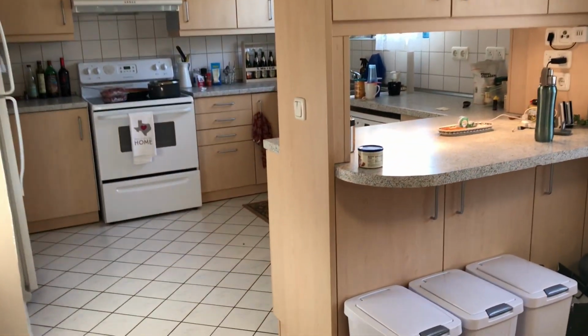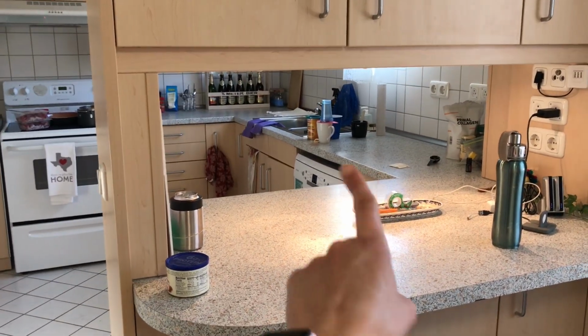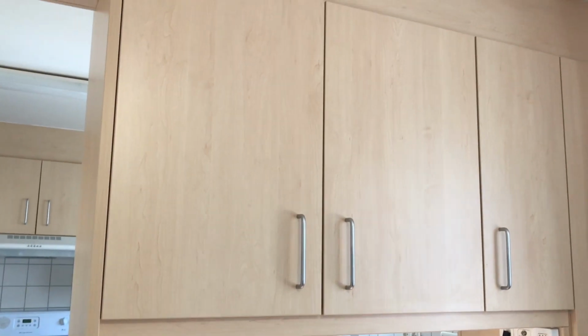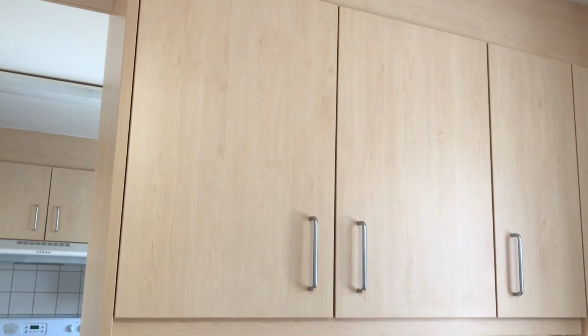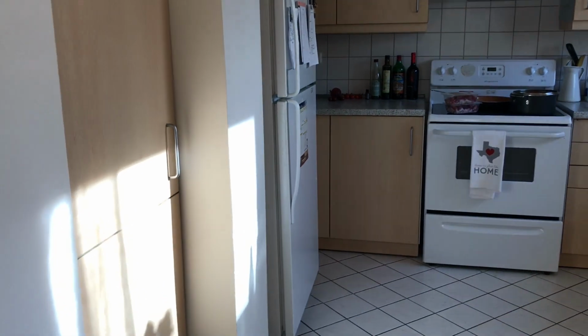And then you come over here to the kitchen area. I really like that it has this little look through. I have heard that some people take the doors off of the cupboards so that it feels like even more of an open concept. I'm gonna keep them on because that would just be one more thing to keep neat and tidy all the time. So you come into the kitchen. It is a tile floor, which is great. It's not linoleum. It's actual tile.